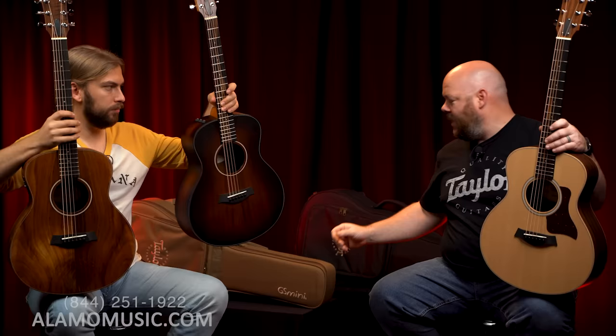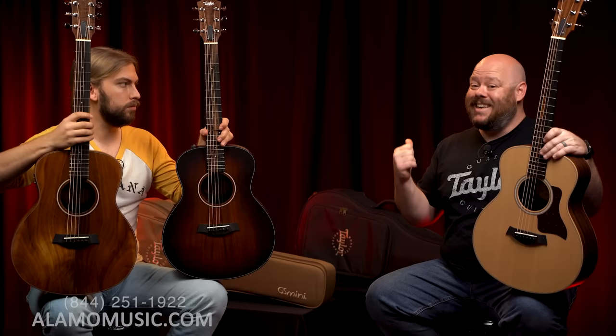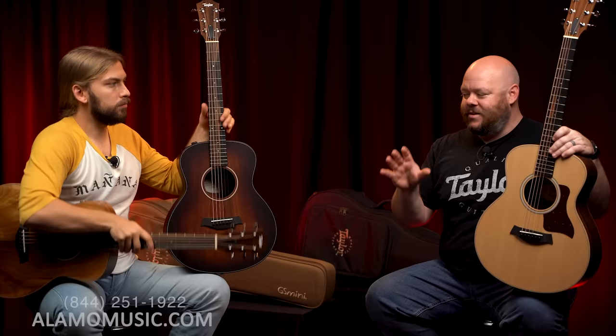And instead of getting this gig bag that all of the GS Minis come with, you get upgraded to their new GS Mini sized aero case, which is kind of a cross between a gig bag and a case, and very, very cool. And so it is an upcharge, and those are definitely the benefits that you get.